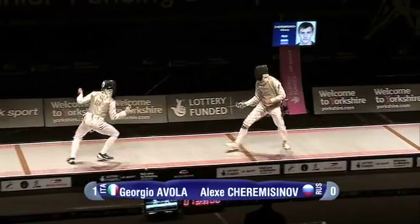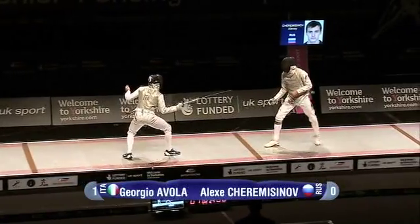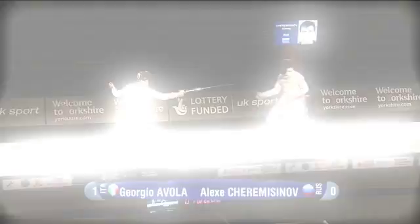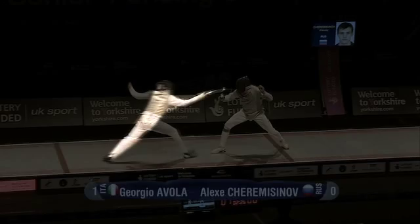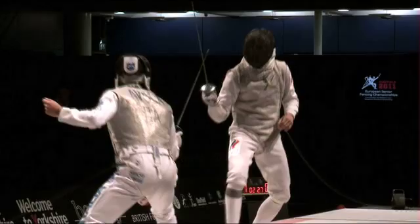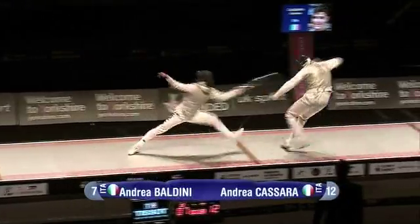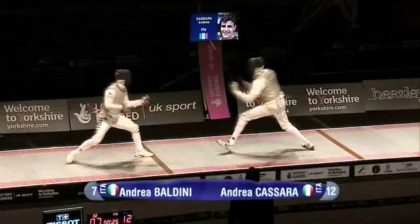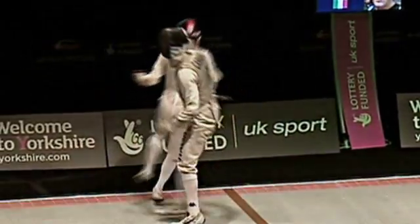Italian Giorgio Avola shows intense control as he lines up for a hit. He demonstrates a good attack strategy as his feet move back, his arm goes forwards, and he gets the point. In this exciting exchange, Cassara is fast enough to dodge Baldini's attack. Baldini tries to do the same, but can't escape Cassara's blade, which finds its mark on his torso.